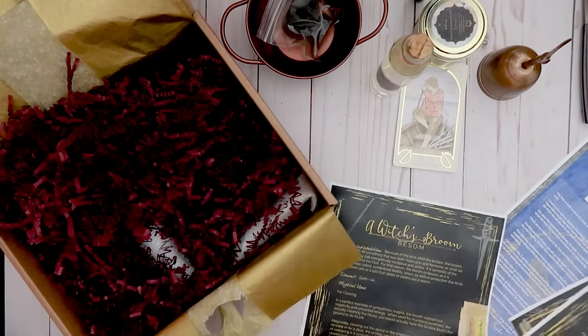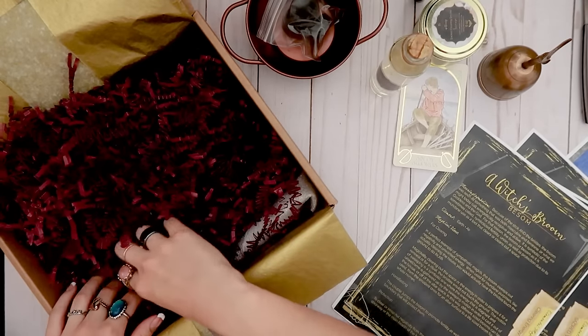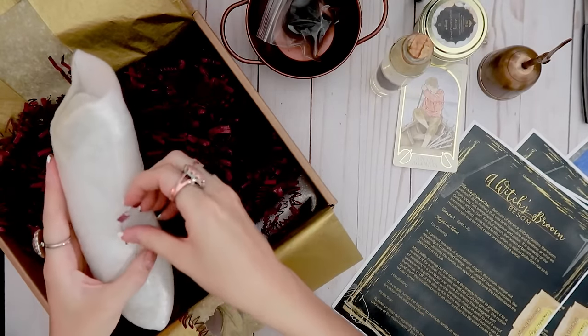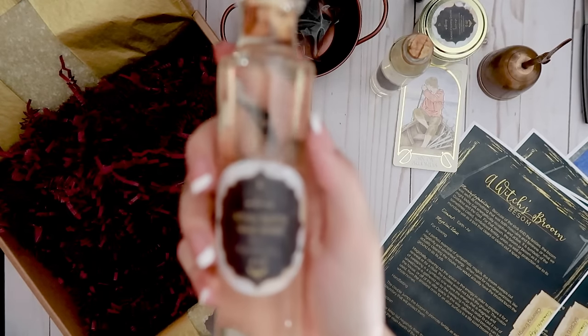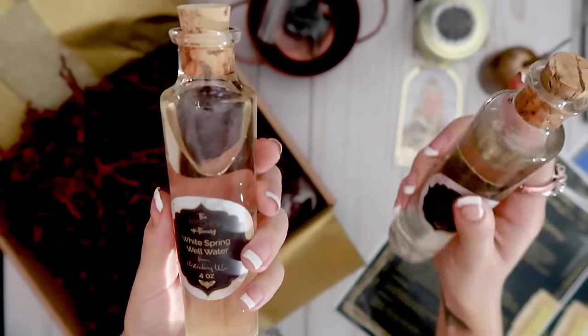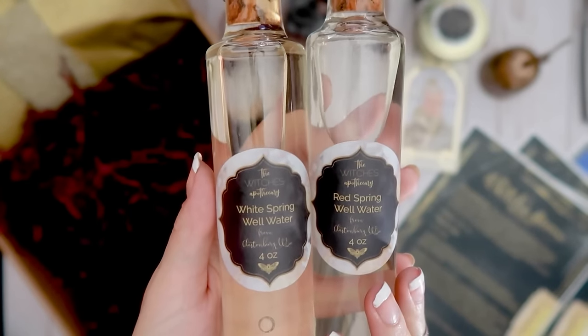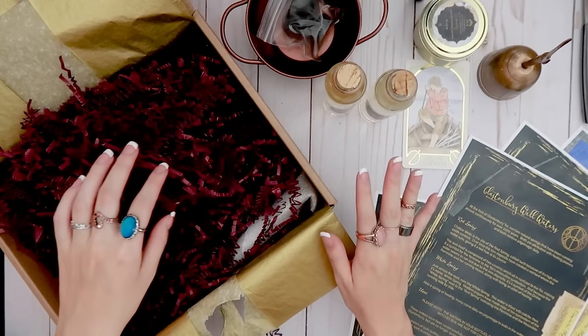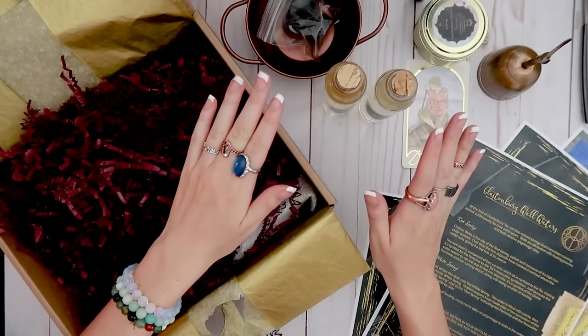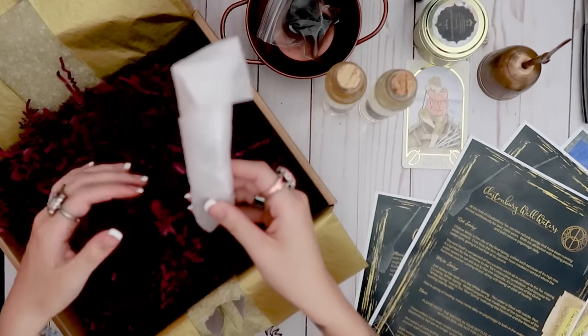So the next thing, I'm just going to assume maybe there's a little mini broom in here. This one is. Oh, this is white spring well water. So now we have red spring and white spring well water. Note that these are not for consumption. I will not be consuming these, just in case anybody's either worried or curious.